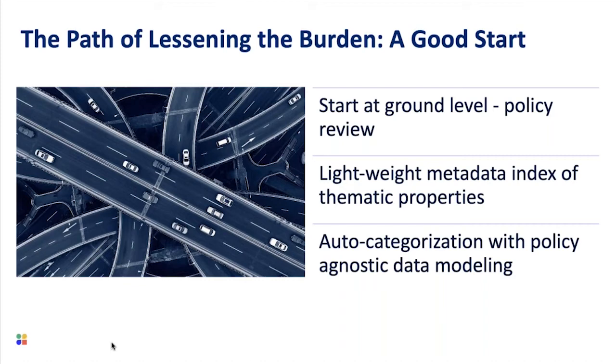So, FOIA transparency is obviously a system that is set up because we want people to use it, but the more people that use it, it's going to take more resources to manage it, right? So it's a catch-22, right? We want people to use it, but we need more resources to enable people to use it.